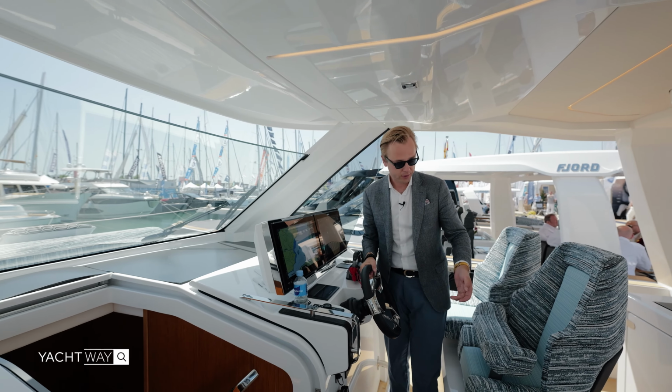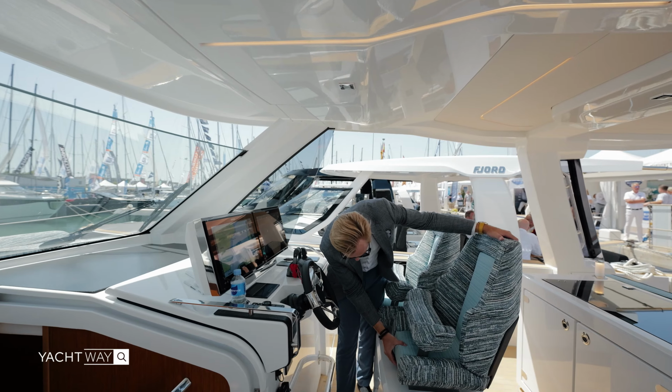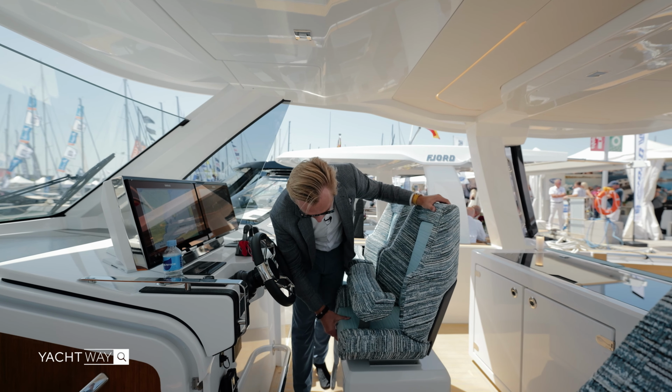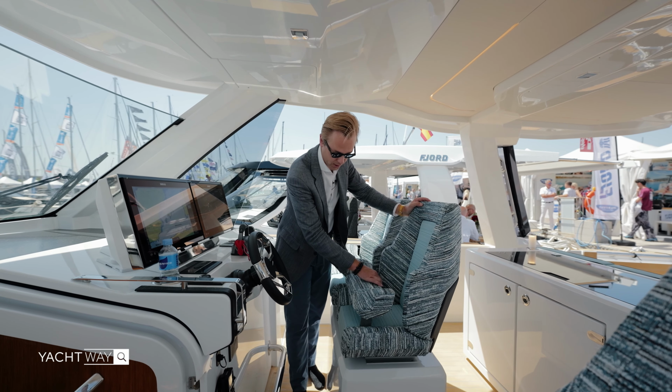And if you thought, wow, well, it's too far for me, maybe you have shorter hands. Well, what you can do is actually, you can slide it all the way forward. Yeah? And same goes for other seats as well. So you can definitely rest assured you will find the comfortable position for yourself.